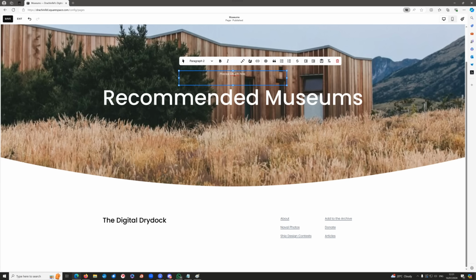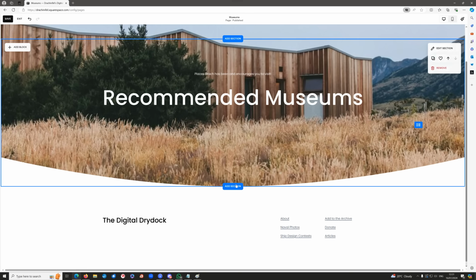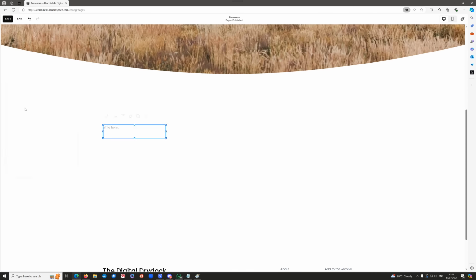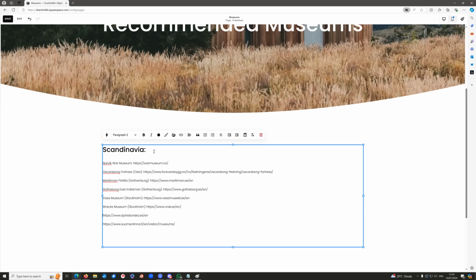So far, I don't think I've visited any that I wouldn't recommend, but obviously each of these is a personal recommendation because I've been there, I can verify it's really good. And then we're going to select another section, a blank section underneath, at least to start with. And I'm going to start off with a section on Scandinavia from the most recent trip.